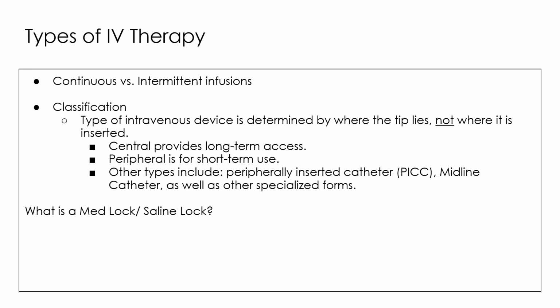Central venous access devices, also known as central lines, are thin, flexible tubes inserted into a large vein, typically in the neck, chest, arm, or groin, to provide long-term access for administering medications, fluids, or blood products, as well as for drawing blood. Central lines are used when a person needs intravenous therapy for several weeks or more, so this is long-term. Peripheral lines are when the catheter lies in the peripheral veins, and these lines are for short-term use.